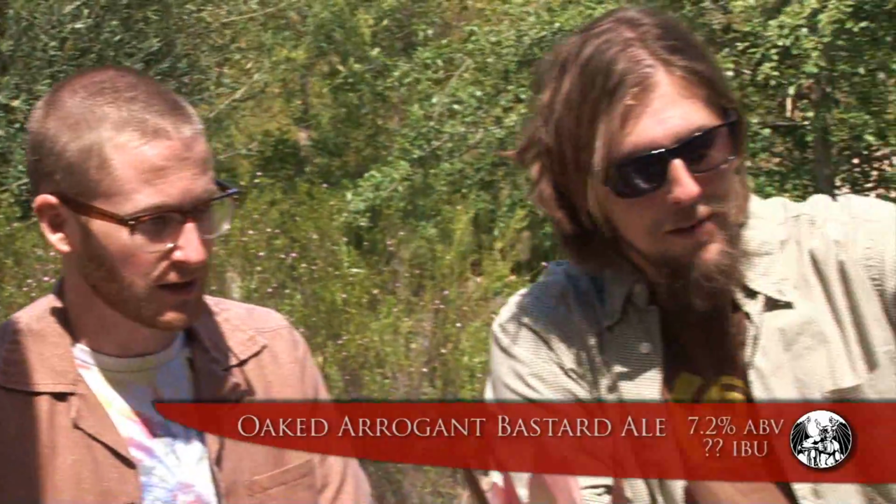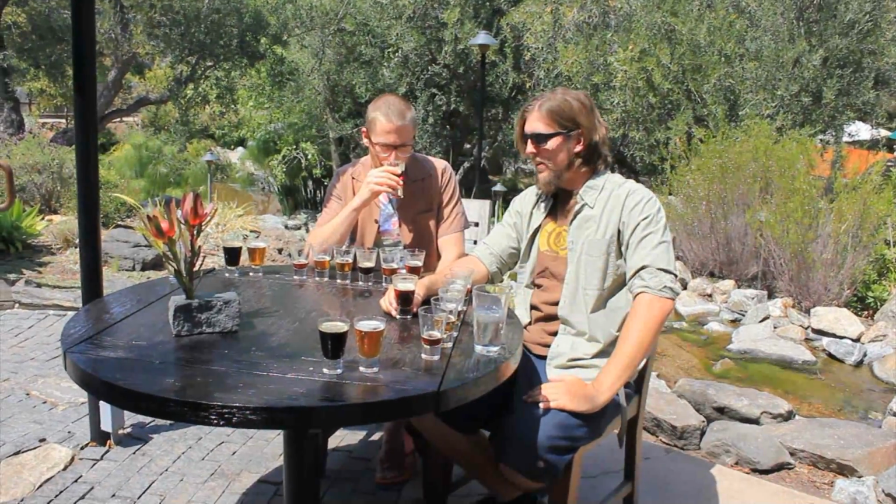All right, so the next one that I'm equally excited about is the Oaked Arrogant Bastard Ale. One of my favorites. It's got the same bold, punch your tongue in the face kind of profile that the Arrogant Bastard Ale has, but it's also got that sweet, tangy kind of vanilla aftertaste. It's smoother, it really is. It goes down cleaner. It does, it mellows it out.